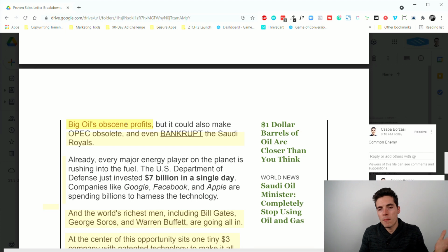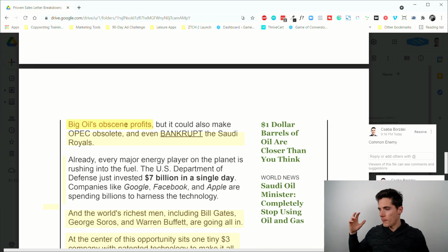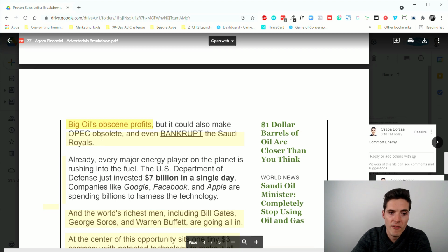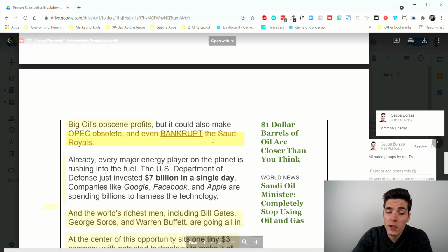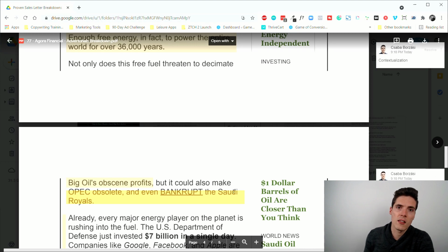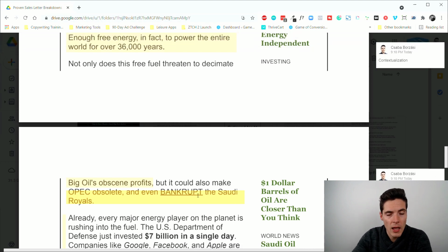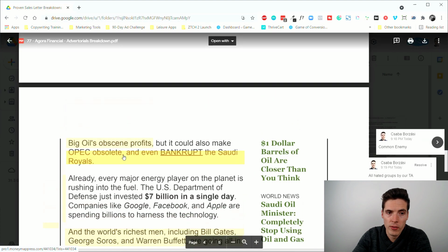It's a common enemy for many people, and a lot of copywriting promotions definitely use this common enemy: big pharma, Wall Street fat cats, big oil, bureaucrats, corrupt politicians, always there. So we have big oil as the enemy, we have OPEC as the enemy, which is like a cartel, so why wouldn't it be? And the Saudi royals, many people hate them as well. So for the copywriter to introduce this, he just created a lot of emotional rapport with a lot of people. And sure, he or she might have pissed off some people reading this, but it's still worth it.